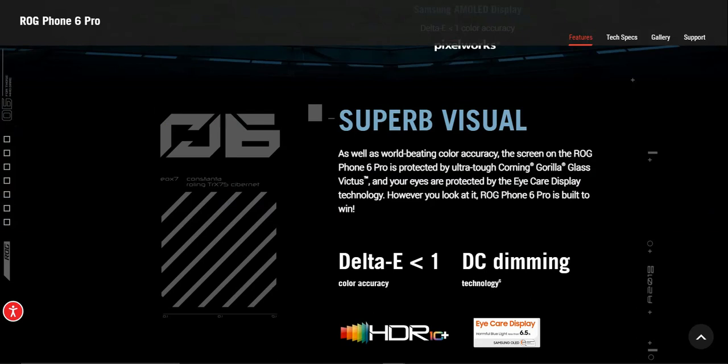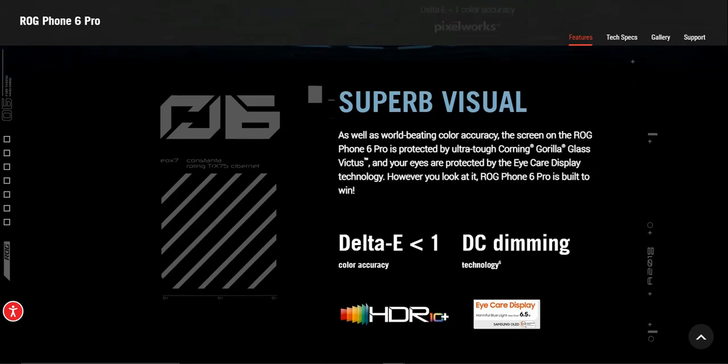The screen on the ROG Phone 6 Pro is protected by ultra-tough Corning Gorilla Glass Victus, and your eyes are protected by the eye care display technology. However you look at it, the ROG Phone 6 Pro is built to win. So you guys have Gorilla Glass Victus on board, which is very nice. And you guys also have eye care display technology, which helps reduce eye strain and stuff like that. So that's great if you guys are playing games for a long time on your phone, it will reduce eye strain.